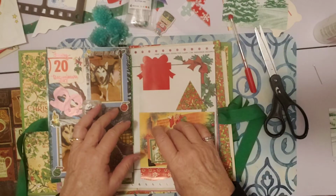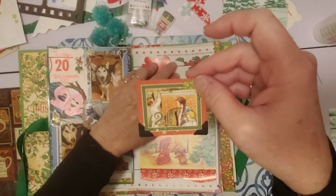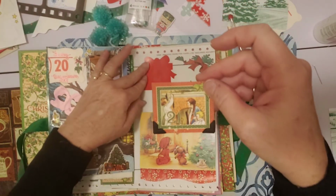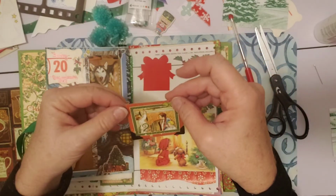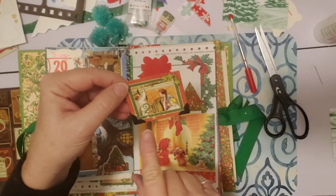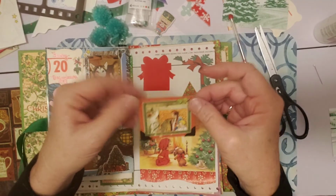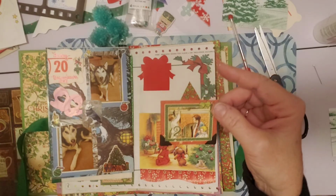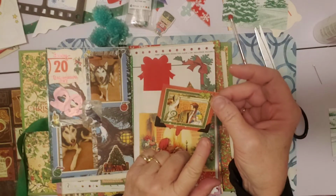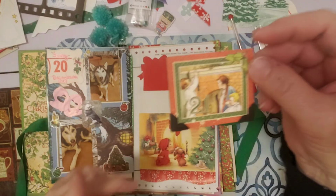And then this was a piece, this is my number for today, 21, and this is from the Graphics 45 paper that I had bought this year at Tuesday Morning. And I had these little picture corners sitting here on my desk, and I said, well, I can't find the rest of them. I have a little bag of these somewhere in my craft room, and I can't find them.